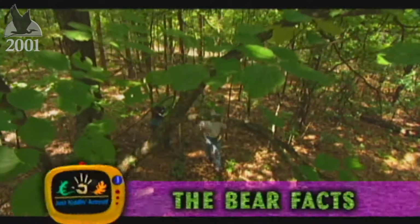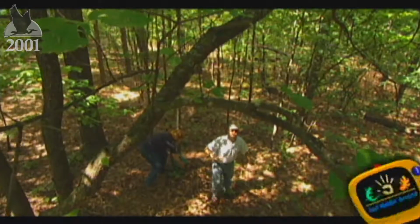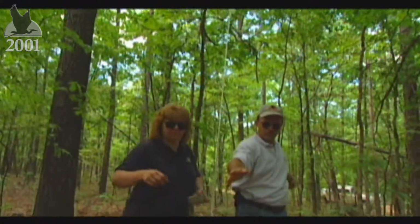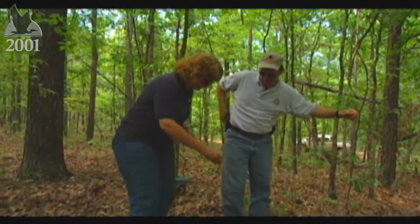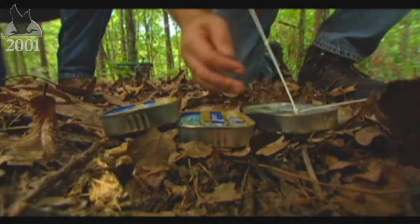Think this will work, Debbie. Missouri Department of Conservation biologists Dave Hamilton and Debbie Fonts are hunting for bears. Their tools? 3 cans of sardines and a bit of string.